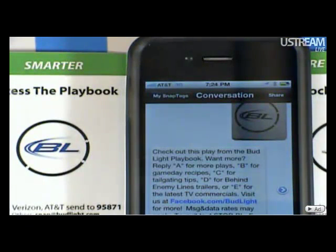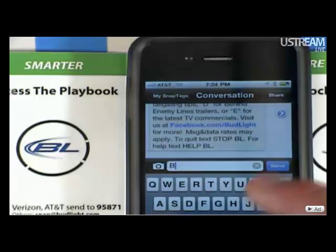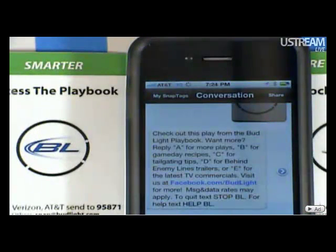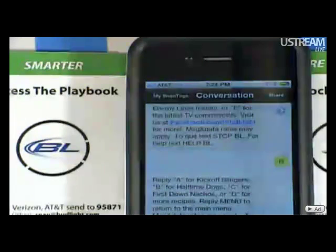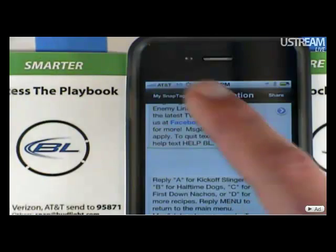And what we did is we were able to build out this messaging tree where they could respond A, B, C, D, or E and build that out. So for example, they could reply A for more plays, B for more recipes, that kind of thing. So we'll reply B. And the interesting thing with this is that of these 21 to 29-year-old males, their highest response was to get recipes, which you wouldn't naturally think. We had a lot of fun content out there. Although the recipes are for kickoff slingers, nachos, hot dogs, that kind of content.